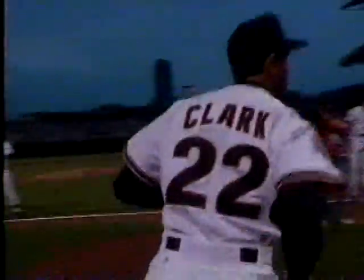From the San Francisco Giants, Will Clark. Batting fourth and playing left field, the 1989 National League Most Valuable Player from the San Francisco Giants, Kevin Mitchell. Batting fifth and playing right field, the 1987 National League Most Valuable Player, making his 7th All-Star Game appearance from the Chicago Cubs, Andre Dawson.